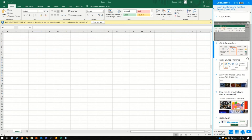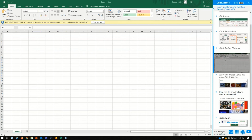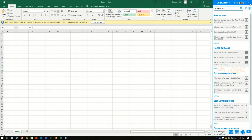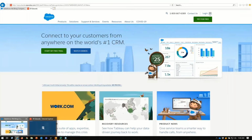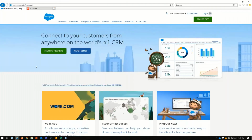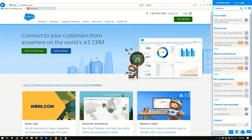So this is the part of the guide that April just built in the JD Edwards systems, which is one of the outputs that we automatically generate. And when I don't need quick access, it just goes away. At any point, I can open up something like Salesforce, open up quick access in Salesforce, and I'm going to see content related to Salesforce.